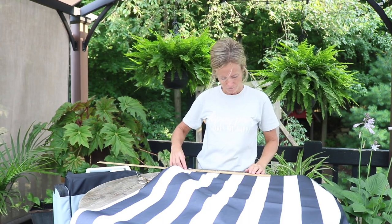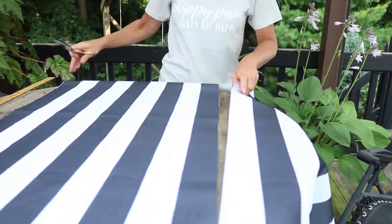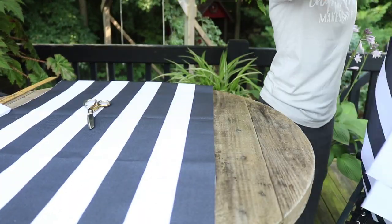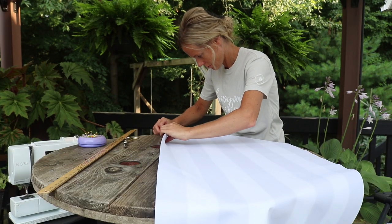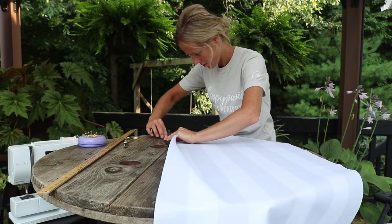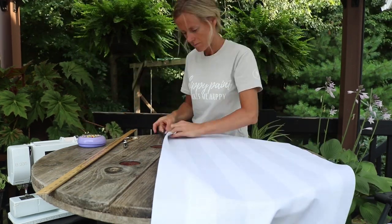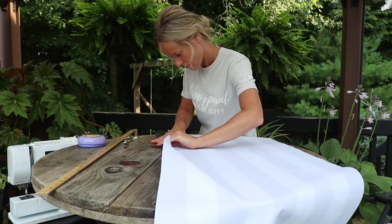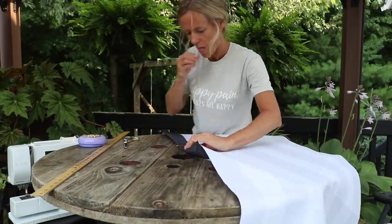For my seats here, I know I want my width to be around 14 inches, so I'll go ahead and cut that probably closer to 20 inches because I do want a fairly wide hem along the edges. I feel that will make the material stronger. So I know I want my width of my seat to be around 14 inches, like I mentioned earlier. And as for the length, I'm not quite sure, so I'm just going to go ahead and sew or hem this whole piece.